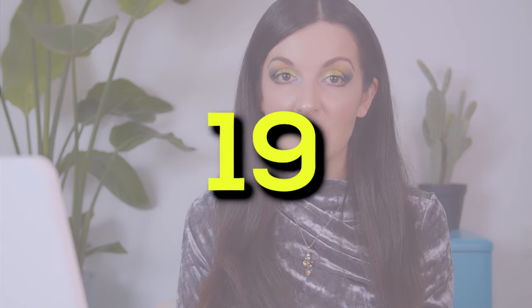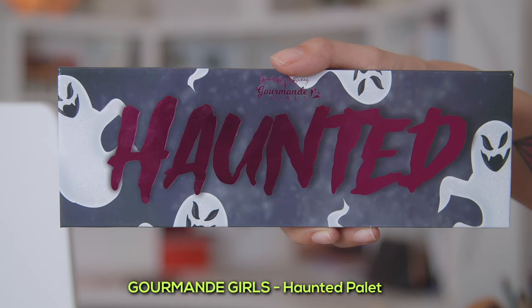And then number 19 is going to go to Gourmand Girl's Haunted palette. I mean, it's a fun color story. Let's start off with that. I just want to say I really love most of the shades a lot. I just felt like this yellow and this orange are just a little bit too similar for my liking. And also another thing, again, as I said throughout the video, I'm not the biggest fan of these swampy, olivey tones. They don't look 100% flattering on my eyes.